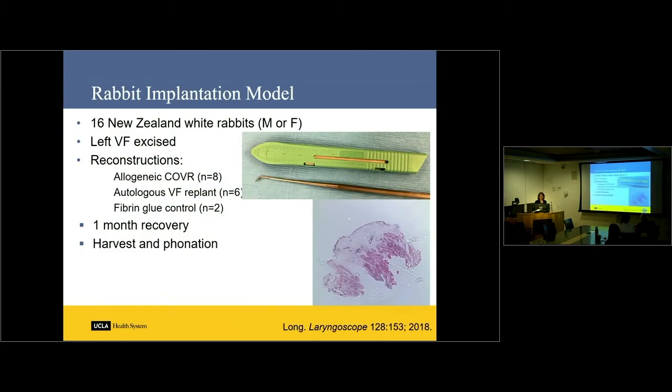So what happens when we implant these things? So I started using rabbits as our model, and the reason for that was mainly size-based, because anything smaller, it's pretty hard to do a vocal cord implant. Yet I didn't think we needed anything bigger for this type of work. So this is an eye instrument used for cataracts that works really well to remove the vocal cord cover. So this is a rabbit vocal cord that is removed. This is done in an open surgery.